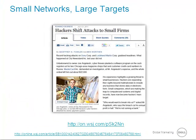Small networks, large targets. The FBI is supposed to investigate any kind of attack, I believe at a level of $5,000 or more, but due to the fact that there are so many people doing this and resources are limited, in general the FBI will take a report, but investigation will only go on when it's probably about $100,000 or more. It's not to say that they're not doing the job. They're doing the best they can with the resources that they have.